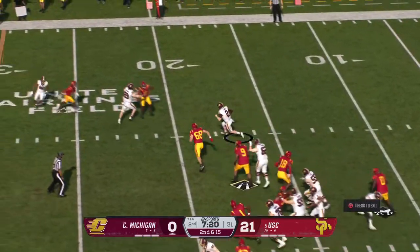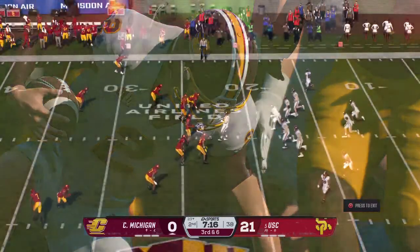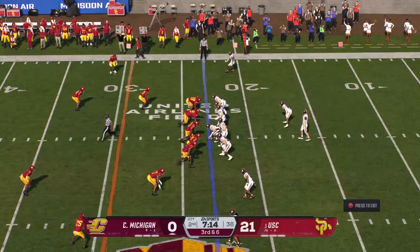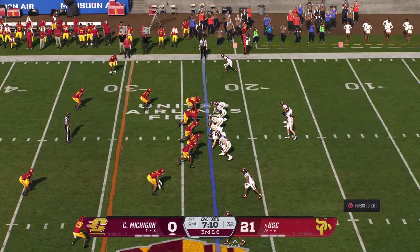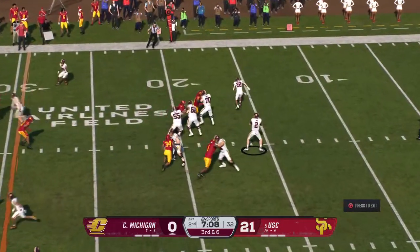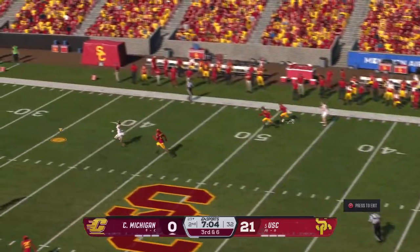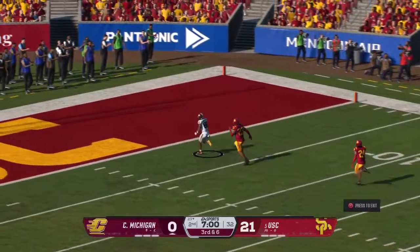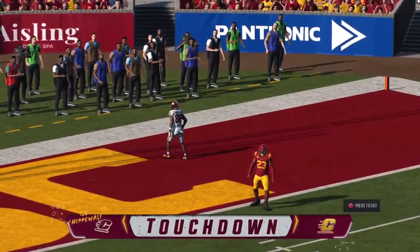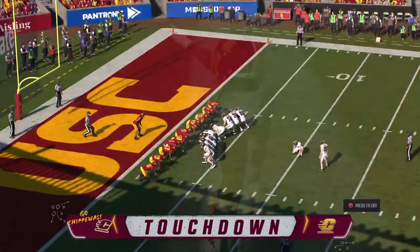He'll keep it himself. Good vision and determination there to find his way up to the 23. After the last run, would you just give it to him again on 3rd down? From the gun, wants to pass. He puts a lot of air under it down the sideline. Brings it down on the right side. And he motors into the end zone. Touchdown, Central Michigan.